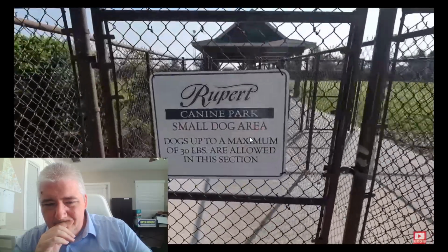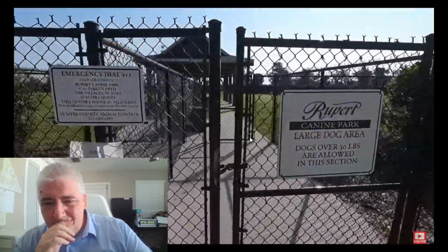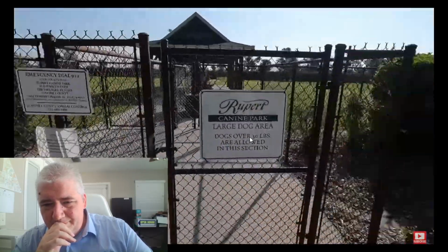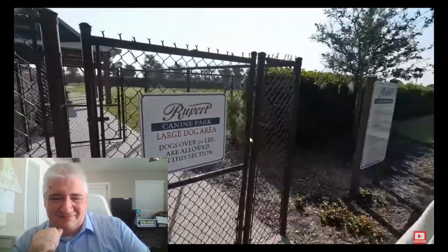There's a small dog area, and that's a maximum of 30 pounds. So if you want your dog to play with the small dogs, they may have to go on a diet. Anyway, and then there is the dogs over 30 pounds.